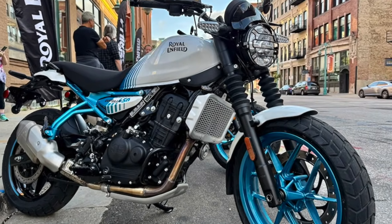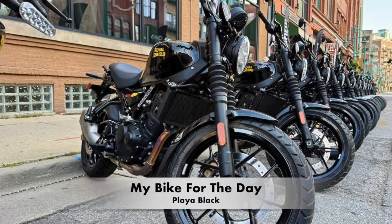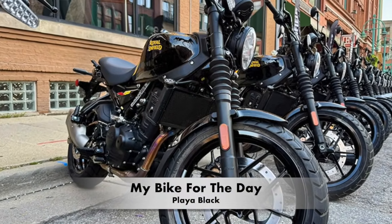So getting to ride it tomorrow, in this new iteration, the Guerrilla 450, not as in primate gorilla, but as in guerrilla warfare. And we'll be riding these around the city and out into the countryside. I'm looking forward to it. It's going to be a great time on a great motorcycle. Excited to be here, so stay tuned.